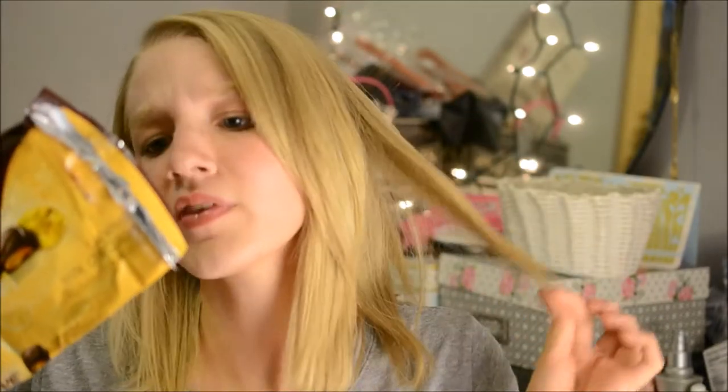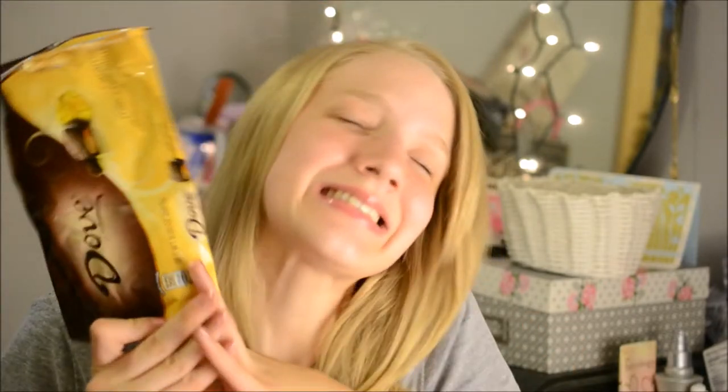Last empty is this chocolate. Oh, I love chocolate. Dove caramel milk chocolate. I ate this whole bag by myself. It took me like a week and a half. And the serving size is 7, so that's okay. Pretty good, see? I had the serving size pretty much every day. It's my favorite. I will always buy it every day of my life until I'm dead.